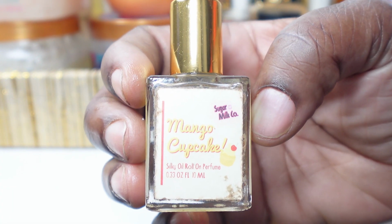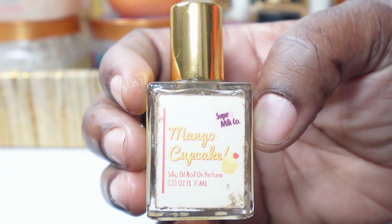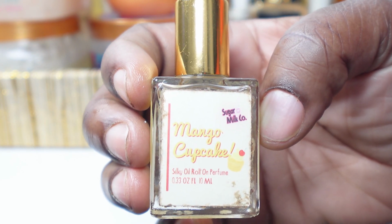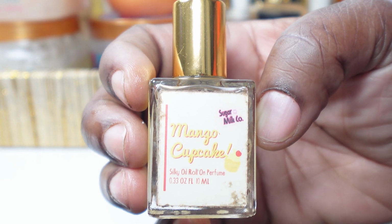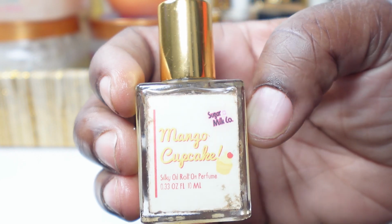Next, we have this Mango Cupcake, also a body oil by Sugar Milk Company. It smells like a mango cupcake. Okay, this is just a little roll-on. I do intend on upgrading and purchasing the larger bottle. I just wanted to test it out, and it's safe to say I love it.